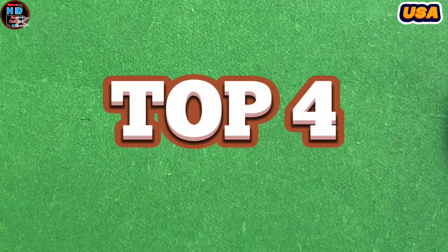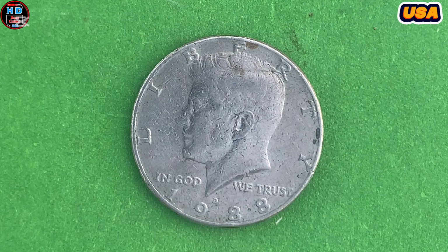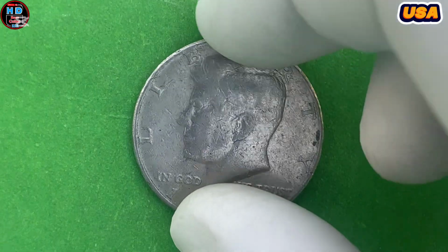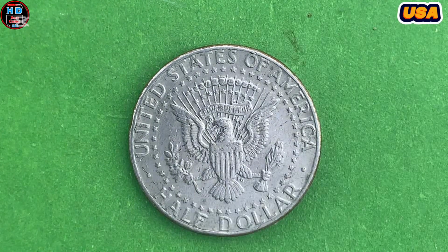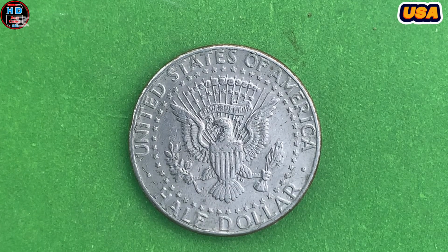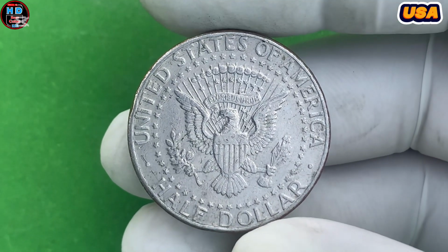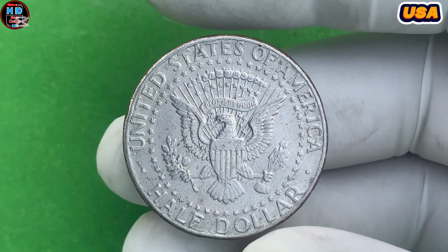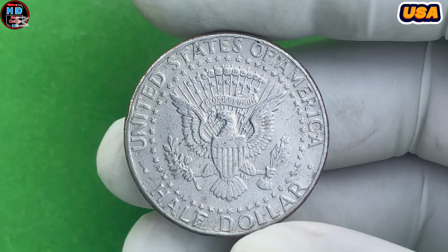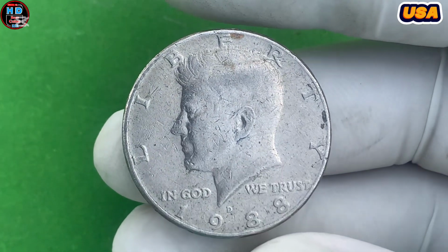Top 4. When it comes to American coins, few have captured the imagination of collectors as much as the Kennedy half-dollar. Created to honor the life and legacy of President John F. Kennedy, this coin has been in circulation for decades, evolving in design and composition as the years passed. But among all the different versions of the Kennedy half-dollar, the 1988 edition holds a unique place. If you're someone who appreciates the history behind coins or is just beginning to explore the world of numismatics, the 1988 Kennedy half-dollar could be a coin that has more value than you ever expected.